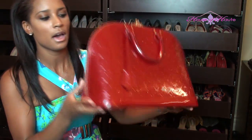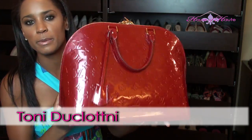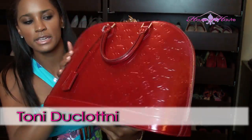Currently, I'm carrying a Louis Vuitton handbag, and I've been carrying it for the last few weeks. I really like this bag. This is actually the Alma GM. It is the larger format and the bright red vernis finish.